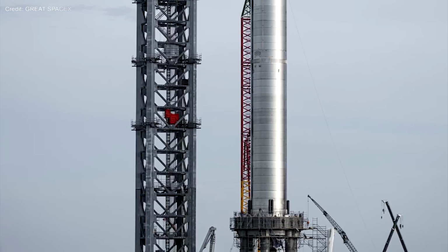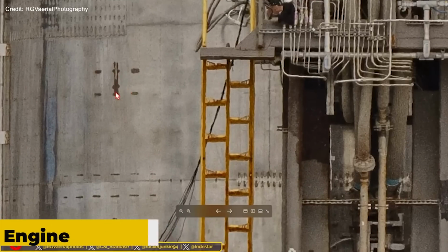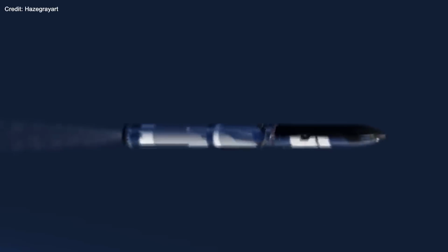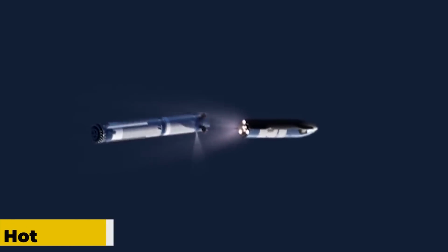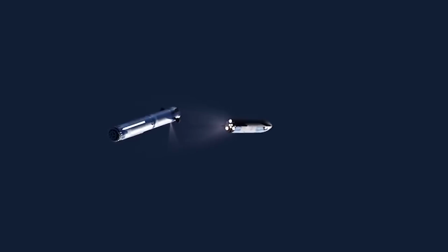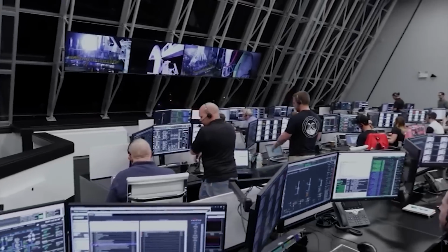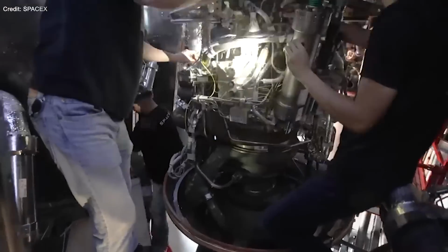One of the most notable upgrades can be observed in the engine shielding. Engineers have replaced the truss structure that holds steel panels in place with a more robust design, enhancing the shielding's ability to endure the high heat loads experienced during hot staging. This improvement is particularly important as hot staging involves exhaust gases reflecting back into the engine bay, putting the hardware above the engines at risk. To address this concern, engineers have worked diligently to strengthen the engine isolation, providing additional protection for the vital hardware.